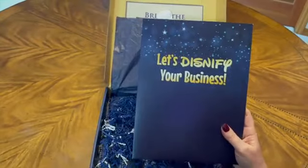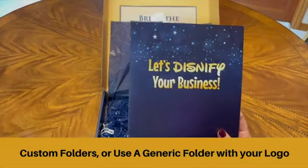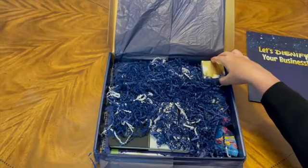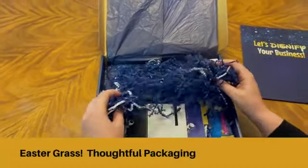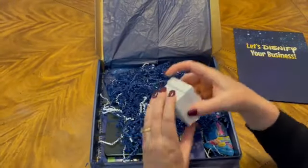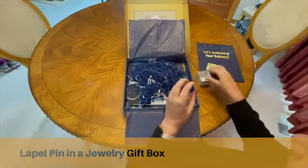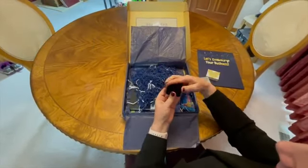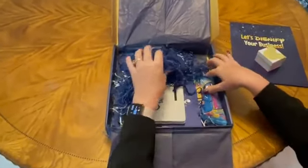Now, a downgrade from this that works perfectly well also is to have just a logo on a folder like what we have. So this is kind of a step up from that. Also in here, we have Easter grass, which is a nice packing material, and it's also in his brand color. So once again, it's totally the details. There's a pin in here in a nice jewelry box. So it's just a really thoughtful, very well packaged thing.